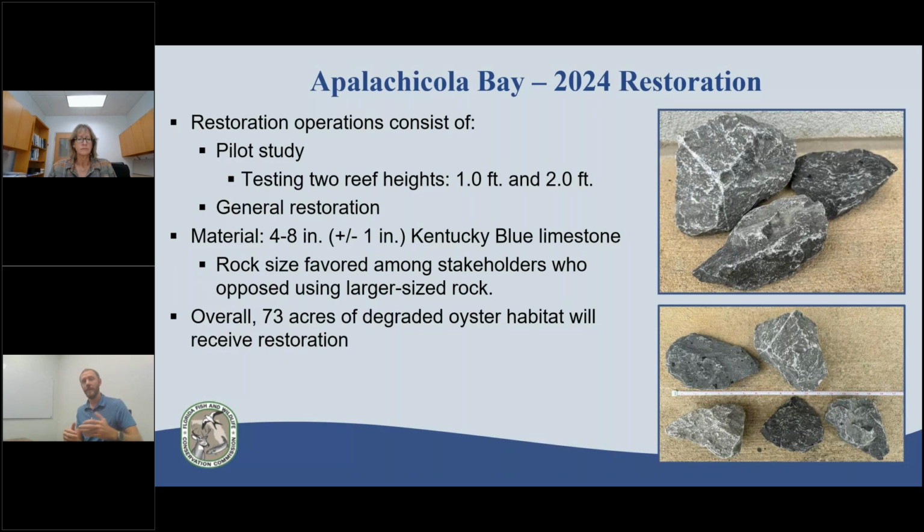We were looking at using even larger rock. It was cost prohibitive, and it was opposed by stakeholders. They wanted smaller rock than what we decided to use. So I think both parties could live with the decision. No one was super happy about it, but like Sandra mentioned, it is tongable. You may get more of a workout tonging it, but it is possible.